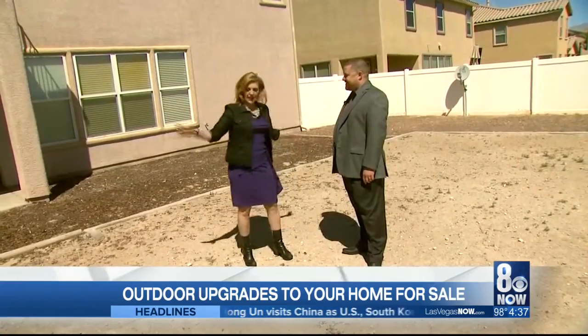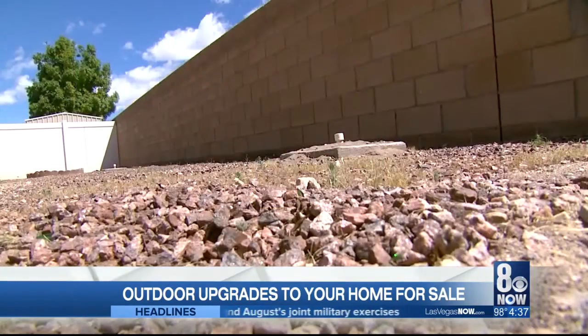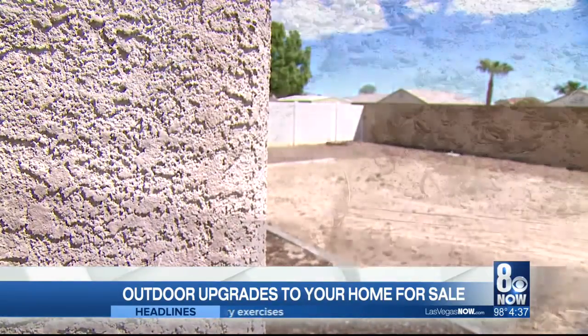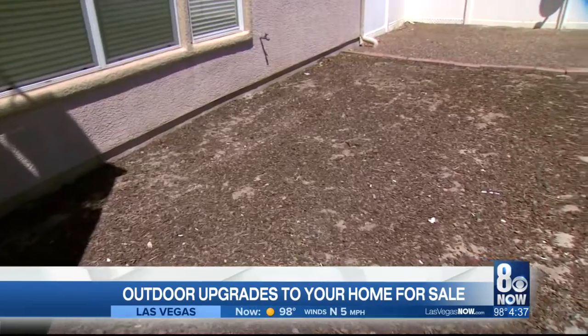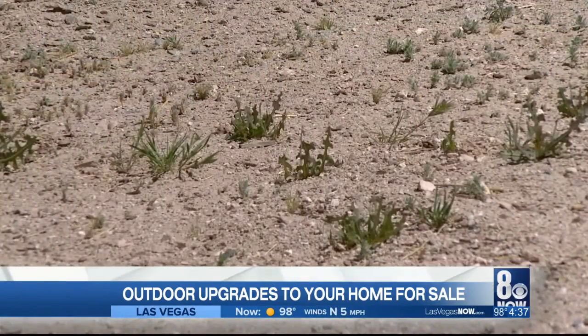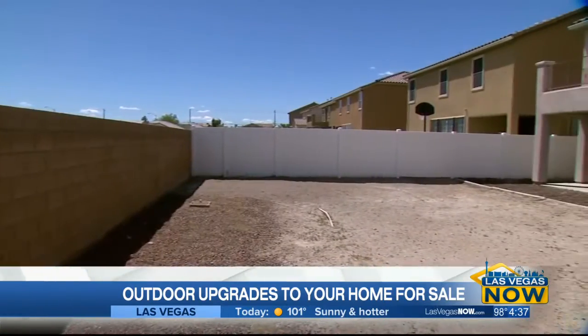So let's talk about this yard. For me, I think this is a pretty good size yard. It is. It's a huge backyard, and usually you're going to see this as a blank canvas, right? It's all dirt, a little bit of wood chip left, and the easiest thing to do would be to come in and just rock the backyard. You don't want to spend a lot of money on grass and sprinkler systems. But yeah, you could rock this pretty inexpensively and make it look fresh.